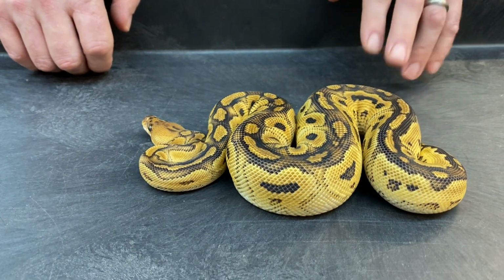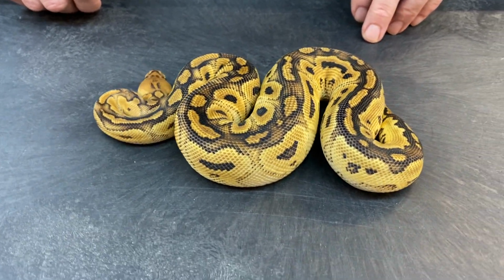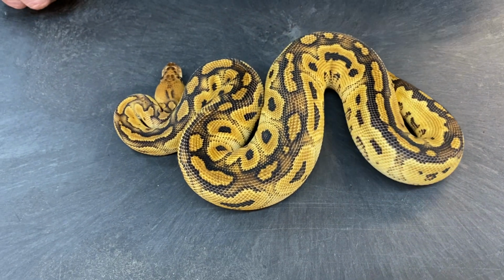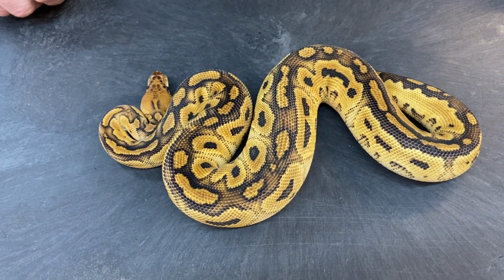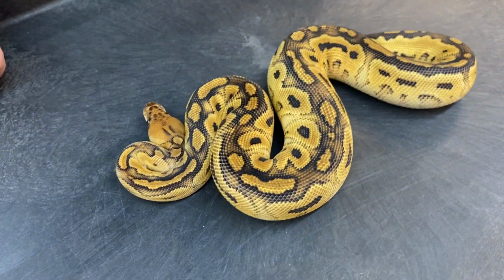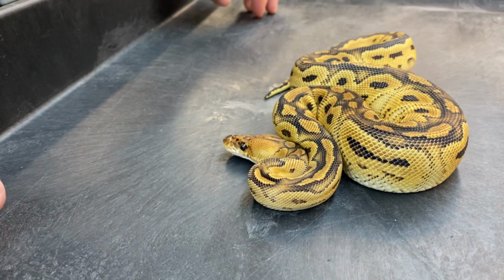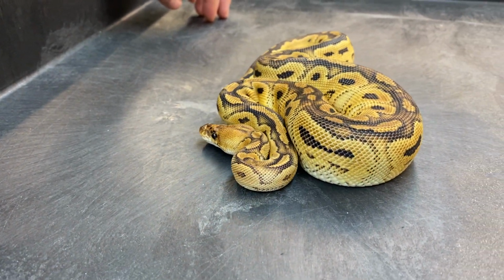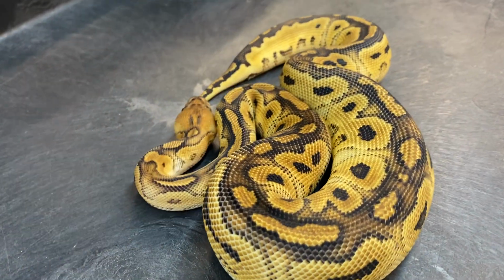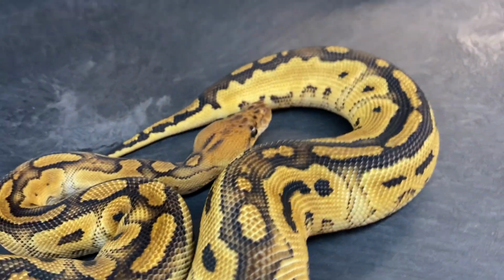And then I've got a pastel bongo het clown male breeder, and that's the father of this one. I've been breeding him to some different females too, lesser clowns and several other females. I actually have a clutch hatching right now from pastel bongo het clown bred to a super pastel Inchi clown. That clutch is in the incubator in the middle of hatching right now, so I'm sure you guys will be seeing them in a video soon.